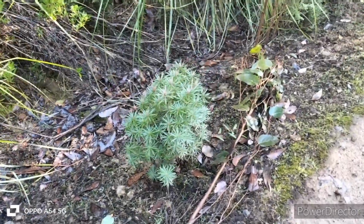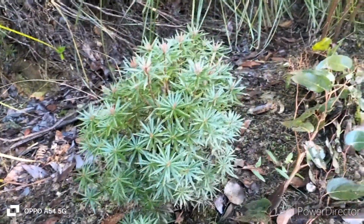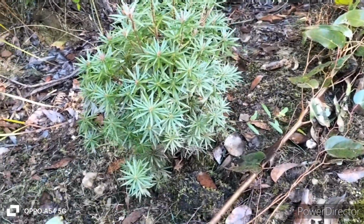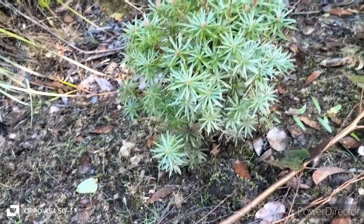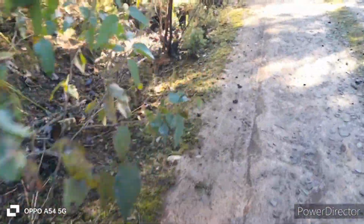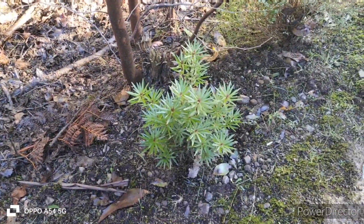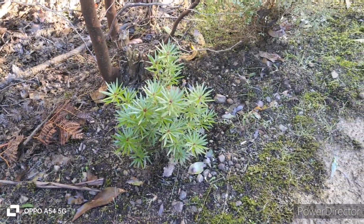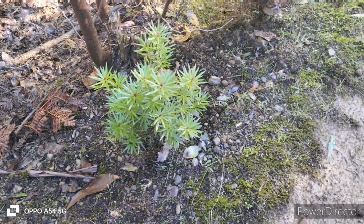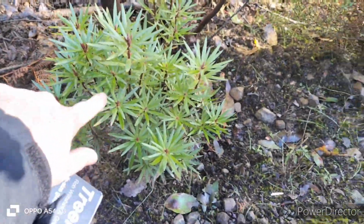Here's a sign we're getting up in elevation. So we've got a little Cyathodes glauca, or cheeseberry. They're a subalpine species. So we must be starting to get up in elevation, and I noticed there are a few of them along here too. So yeah, Cyathodes glauca, cheeseberry, beautiful. They're actually related to a blueberry, I believe. Nice healthy little guy.